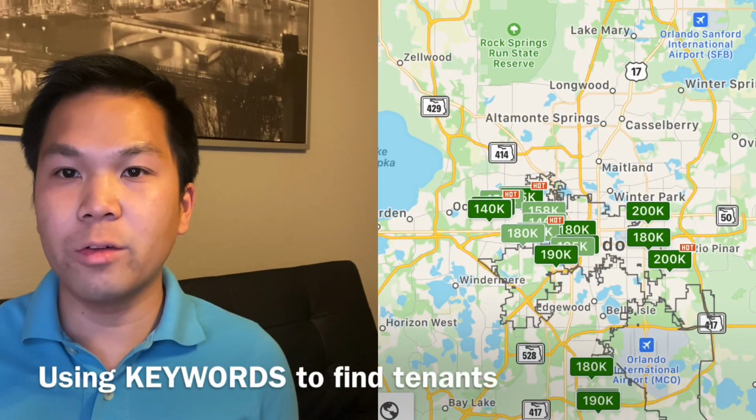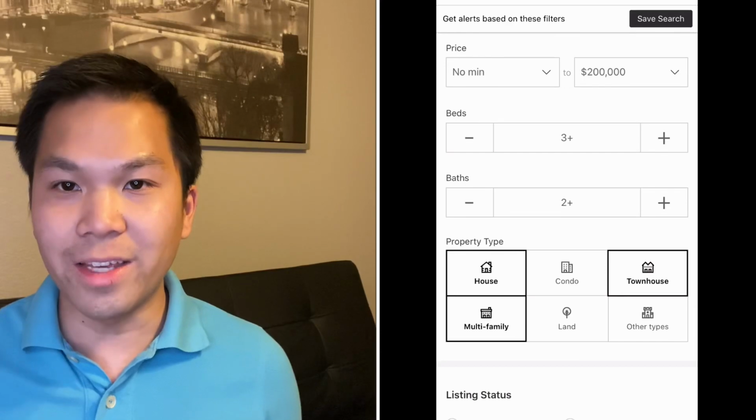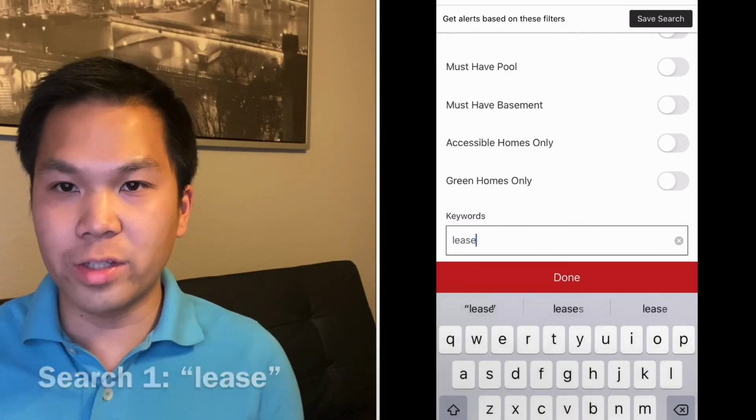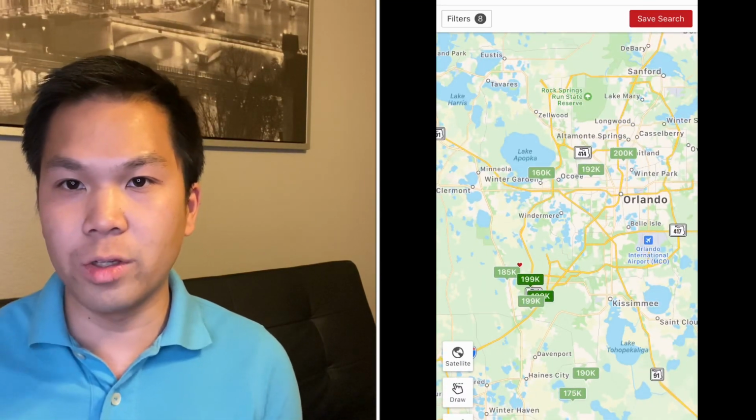We're going to make 3 different searches with 3 different types of keywords. First, we're going to enter the keyword lease down below where it says keyword here in Redfin, and then we're just going to take a look at the results. So we get some results and we're just going to comb through it, but it's essentially looking for the word lease in the MLS description.